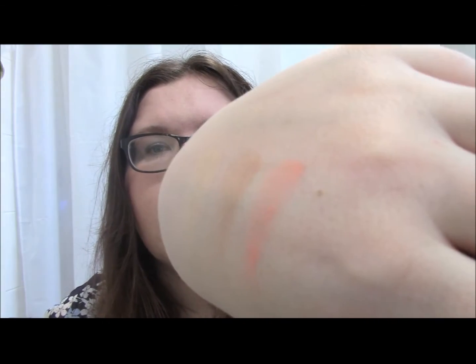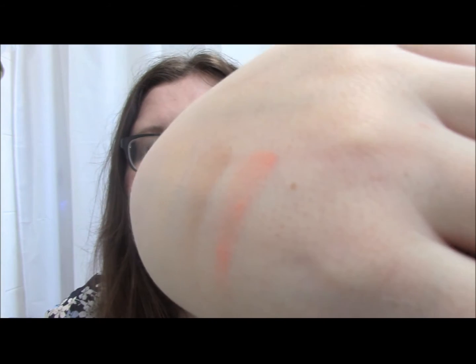Yeah, you can't see the highlighter at all, I'm afraid, but never mind. I'm going to do a blog post on these anyway. It looks quite nice. It looks really interesting. I'm always slightly obsessed with highlighters and blushes.